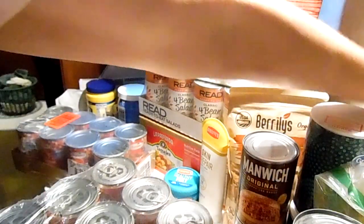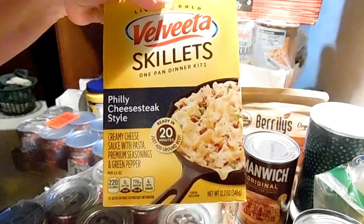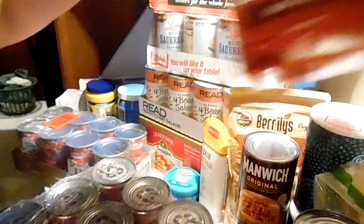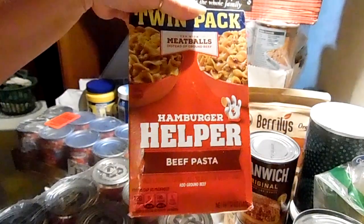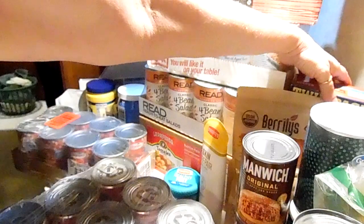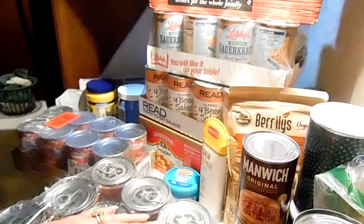So, and then I got this Philly cheesesteak Velveeta skillet. And I got this 2-pack of Beef Hamburger Helper beef pasta. And I think this was like $1.06, so that wasn't bad. So, I think that is everything. Now I'm going to put this away, and we're going to can some beef tips and mushrooms and gravy.